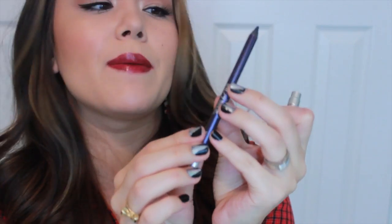As I mentioned, this one is in the shade Tornado, and it's a super deep plummy purple. I've been loving this one, and I feel like it really makes the green in my eyes come out. I feel like my eyes are slowly changing. It's weird. They used to be a super brown color, but lately they've been getting a lot more hazel.